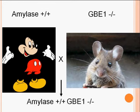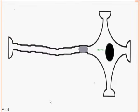Again, it involves breeding of mice. So we would take Orhan's mouse, the adult polyglucosan body disease mouse, and we would breed it with a mouse that we have engineered in our lab, which produces amylase in the brain in neurons. So when we breed these mice, they will have adult polyglucosan body disease, but their brain cells will produce amylase in the neurons. And hopefully, we will see whether the amylase will digest the polyglucosans and eliminate the disease.